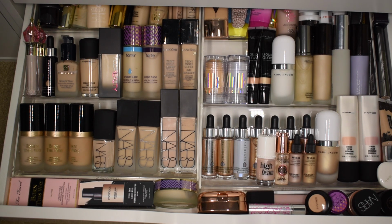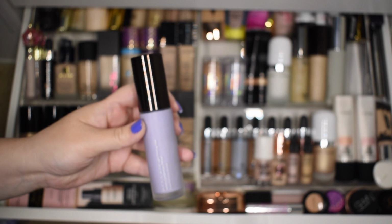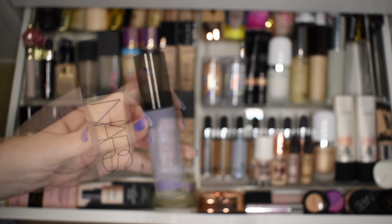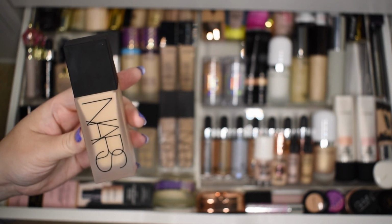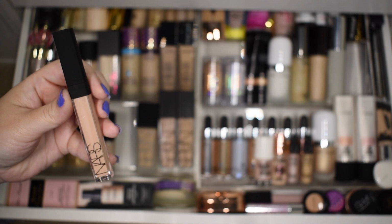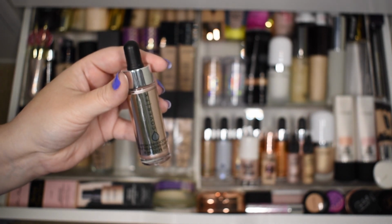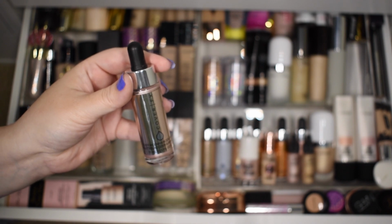We're going to be going through and selecting foundation, concealer, primer, and glow enhancer. This is the Becca First Light Priming Filter. This is the NARS All Day Weightless Luminous Foundation in the shade Mont Blanc. This is the NARS Radiant Creamy Concealer in the shade Creme Brulee. This is the Cover FX Custom Enhancer Drops in shade Celestial.